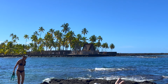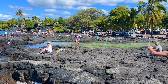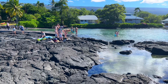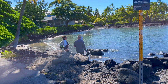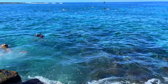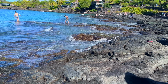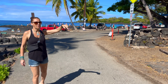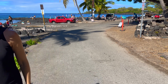And just across the way, that's part of the national park. So there's limited parking here. There's a bit of a spot there, and it seems like people are parking all along the road. However, if you've gone to the national park first and paid the entry fee, we just left our car in the parking lot, so there was no issue for us.